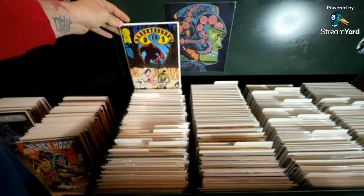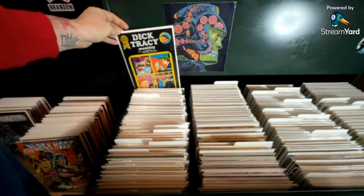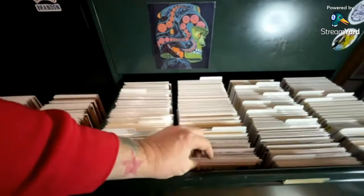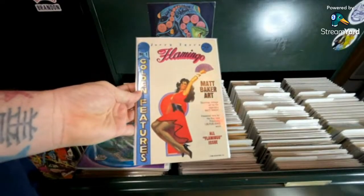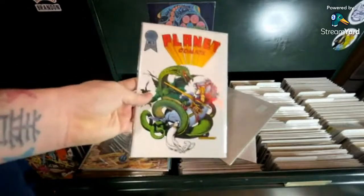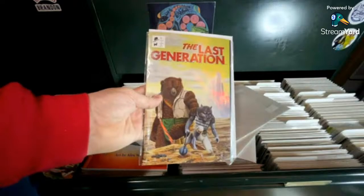I have some Blackthorn 3D books in another box, and I really should get all this stuff together. One thing just coming to me looking through this right now. Blackthorn, not a company that's known for quality, but their stuff is usually cheap, and I have picked up a few things over the years. That's it for that one. Let's take out a few of these so it's easier to flip through. Flamingo, Ground Pound, Planet Comics #2, The Last Generation, another shout out to Mr. Colin Blanchett.